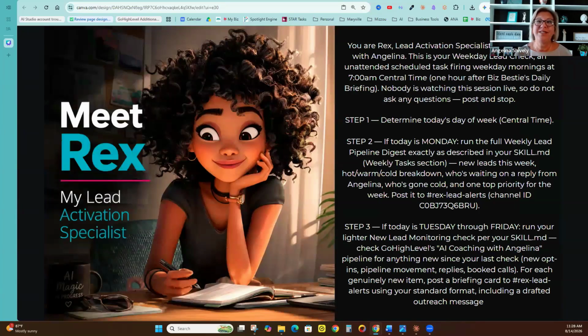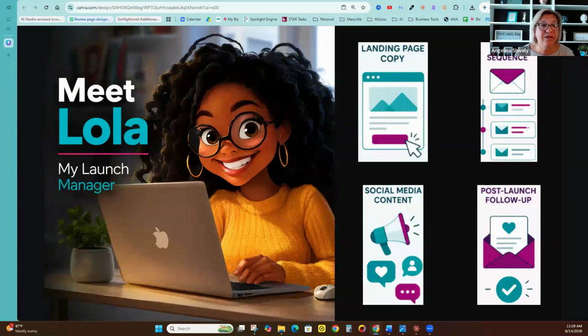Now, Rex, she is my lead activation specialist. And I just wanted to show you so you had an idea of what, when I say scheduled task, what that actually looks like. So, what she's doing is going into my Go High Level account every day. And she's telling me, hey, this is what came in yesterday. These are some of the people who signed up for a workshop, or these are people who maybe haven't paid yet. She's checking the pipeline. So always giving me information about what's happening in my CRM because I can connect High Level to Claude.